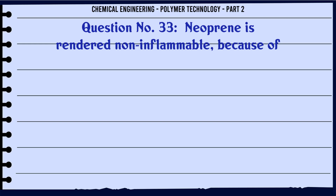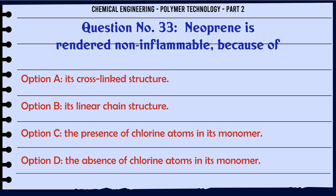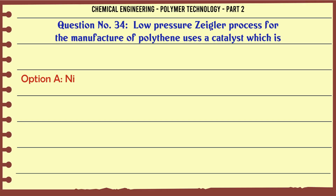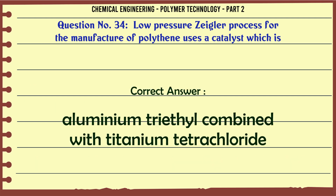Neoprene is rendered non-inflammable because of A. Its cross-linked structure. B. Its linear chain structure. C. The presence of chlorine atoms in its monomer. D. The absence of chlorine atoms in its monomer. The correct answer is the presence of chlorine atoms in its monomer. Low-pressure Ziegler process for the manufacture of polythene uses a catalyst which is A. Ni, B. V2O5, C. Fe, D. Aluminium triethyl combined with titanium tetrachloride. The correct answer is aluminium triethyl combined with titanium tetrachloride.